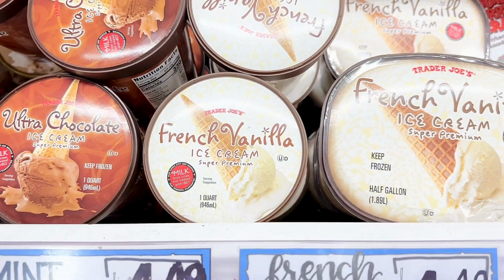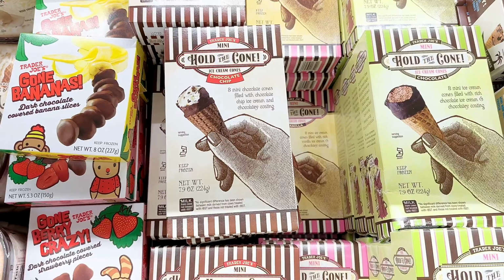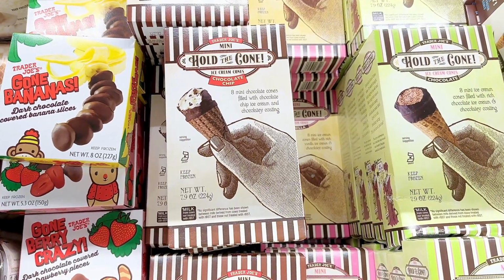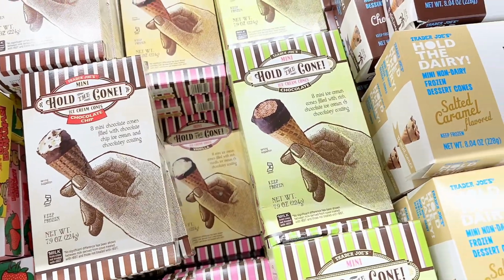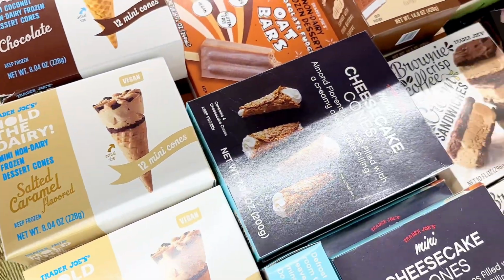I haven't tried that, but the French vanilla I have tried. It's so good on its own or a la mode with like a slice of pie. And here are mini hold the cones, chocolate chip, chocolate, hold the dairy.